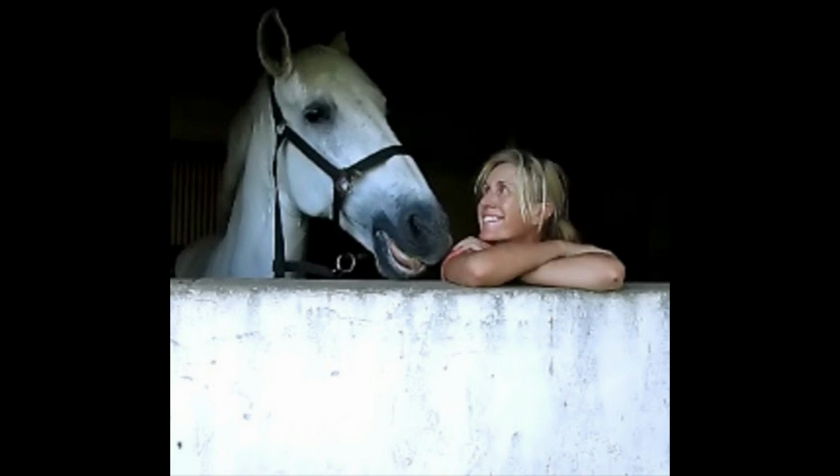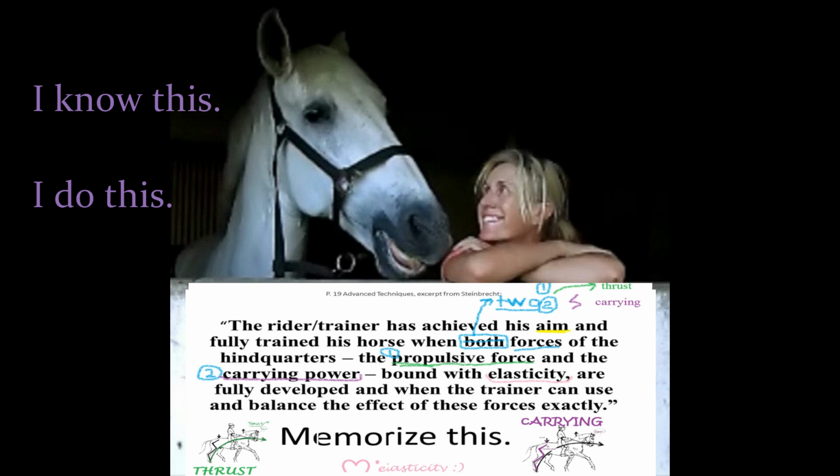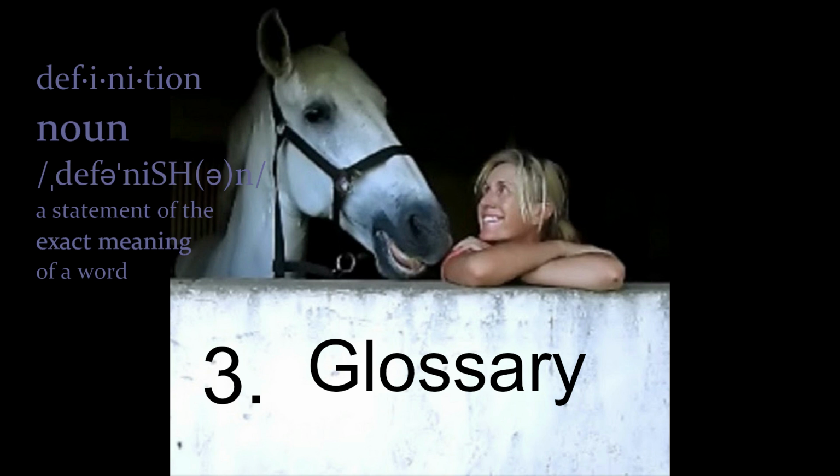Number two, we will learn the trainer's aim. This is the target aim for anyone and everyone who wants to ride well or train a horse properly. Number three, we'll examine the terminology of riding and training and give you a vetted glossary.